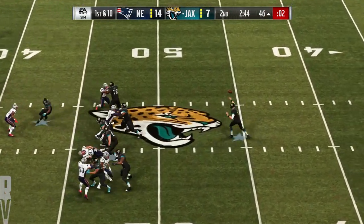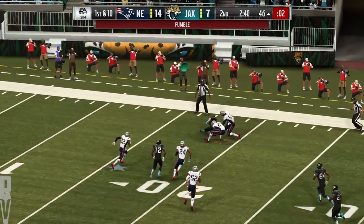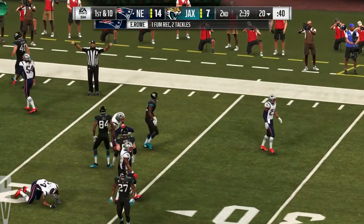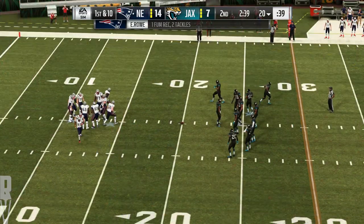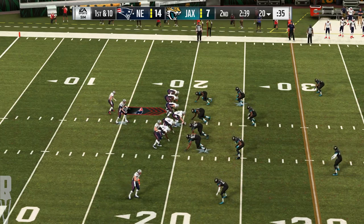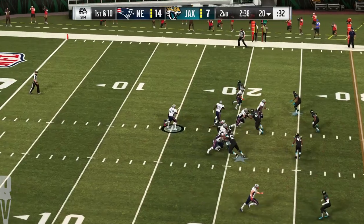Bortles gonna throw. He's just going to dump this one off to his fullback out of the backfield. And a loose football. And it's picked up by the Patriots. And a big turnover there as his guys will get the football back. So the defense there, opportunistic.